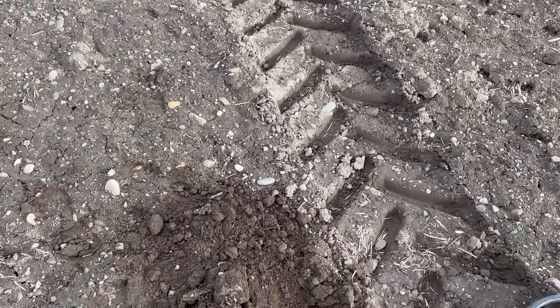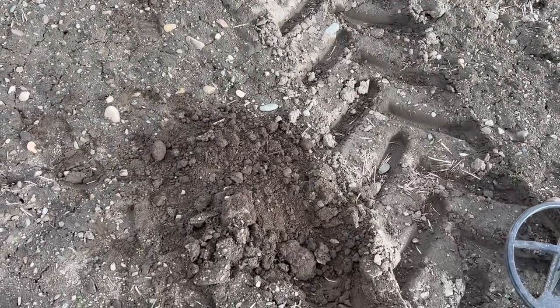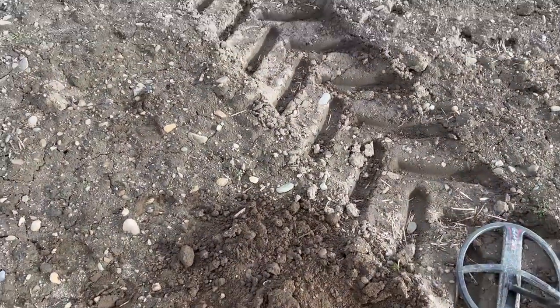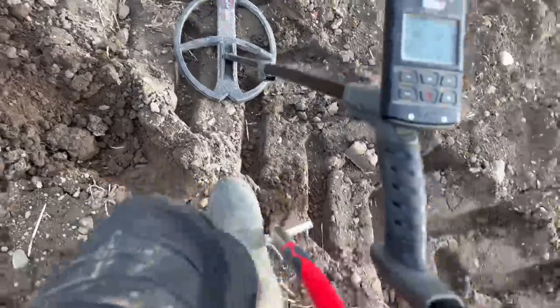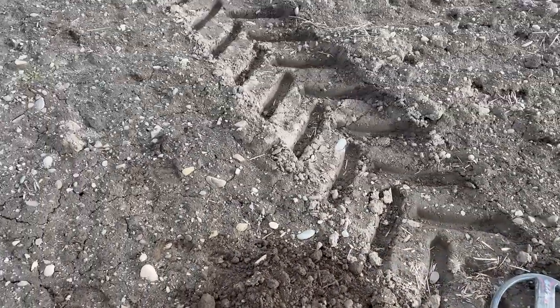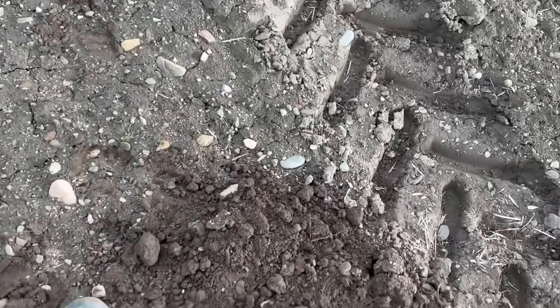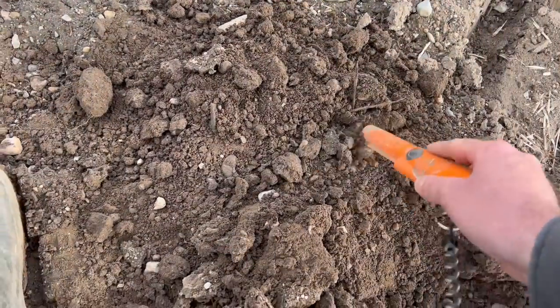This was a really jumpy signal, as ever. Take a wee spadeful out. 83, 85, now it sounds like a coin. Get that in there. It's going to blow over again. Right, come on. I can see something green. Oh no, it's not.